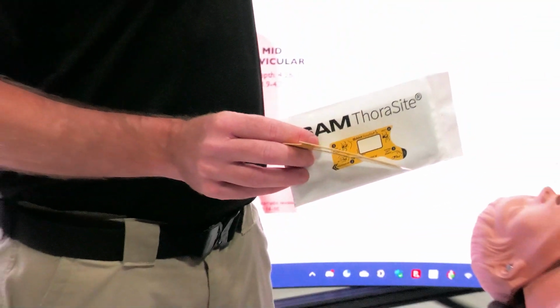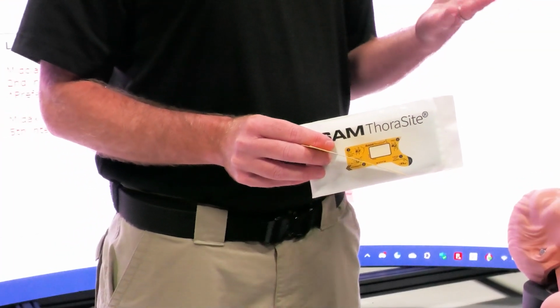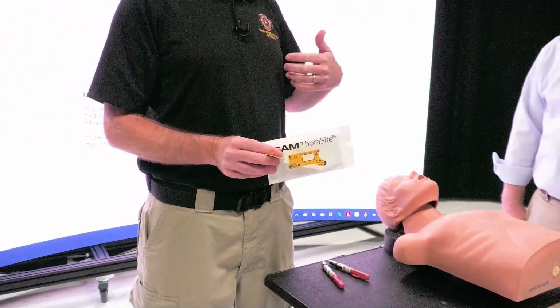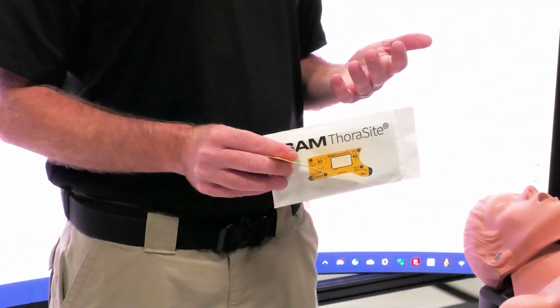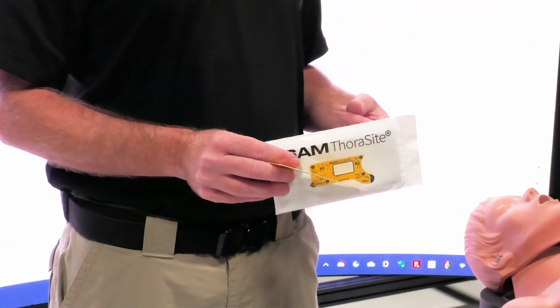So once again, Doc talked about where we're going to be doing our decompressions, but if we do, the protocols are very clear. If somebody has body armor, we have to open it up, decompress them, and then put the body armor back on. But I also know we've talked about very obese patients, or like you said a minute ago, a woman with a lot of breast tissue that's going to be in the way, then you can actually go there.